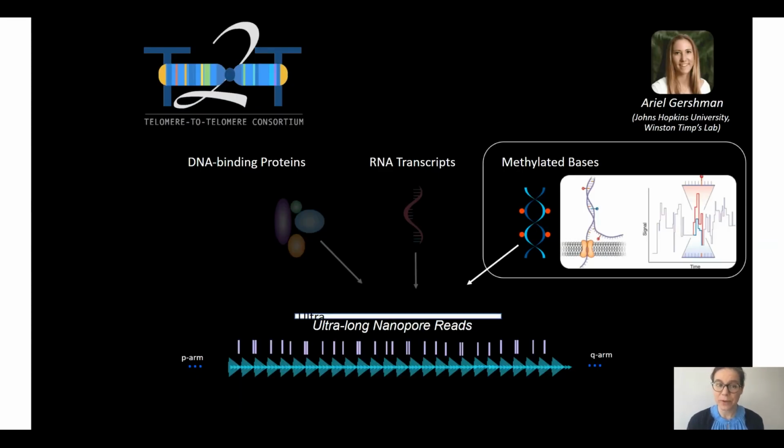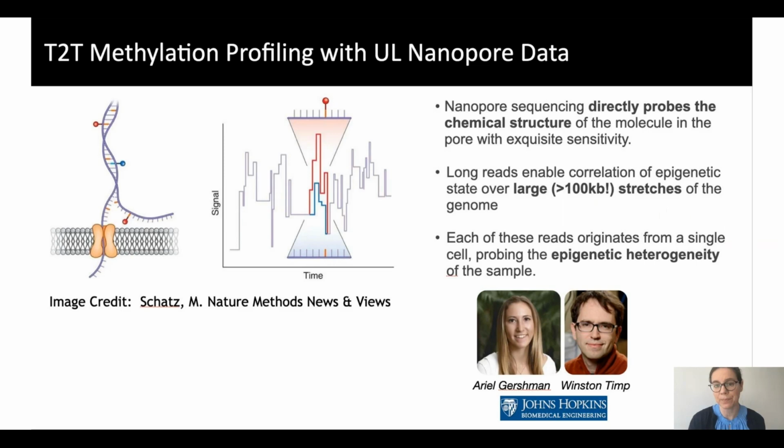I'd like to start off with the question of studying methylation in these particular regions. This is something that we kind of gained for free using the Oxford Nanopore platform, and this work was led by Ariel Gershman, who is from Winston Timp's group at Johns Hopkins University. Essentially, when you have Nanopore data, you can directly probe the chemical structure of the molecule with exquisite sensitivity. As it's reading through, there's a signal that can be read, and this allows one to begin to predict CpG methylation.